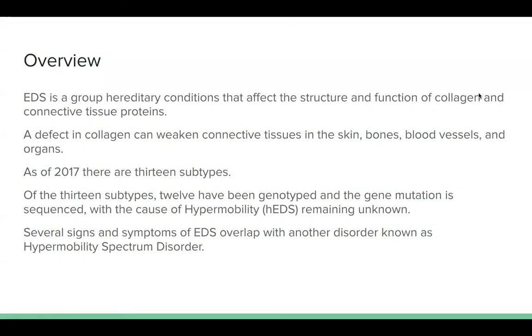Ehlers-Danlos is a group of hereditary conditions that affect the structure and function of collagen and connective tissue proteins. A defect in collagen can weaken the connective tissues in the skin and bones and blood vessels and organs. As of 2017, there are 13 subtypes. Of the 13 subtypes, 12 have been genotyped and gene mutation is sequenced and cataloged, with the cause of hypermobility Ehlers-Danlos remaining unknown. Several signs and symptoms of Ehlers-Danlos overlap with other disorders such as hypermobility spectrum disorder.